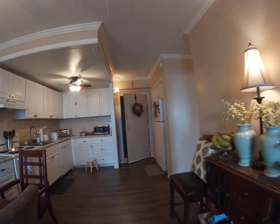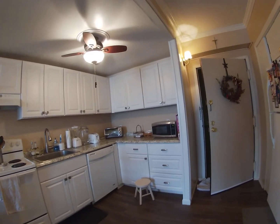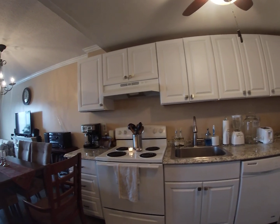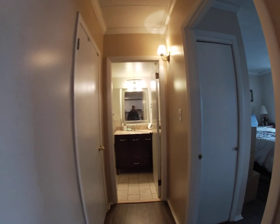Got a nice open layout. The countertops were recently redone. The flooring's also recently redone. The flooring's in very good shape. There's no buckles or bumps that I could pick up on.